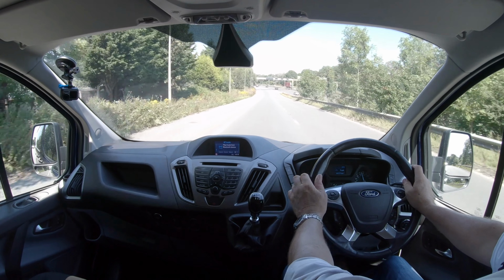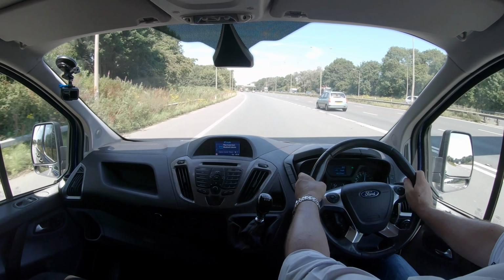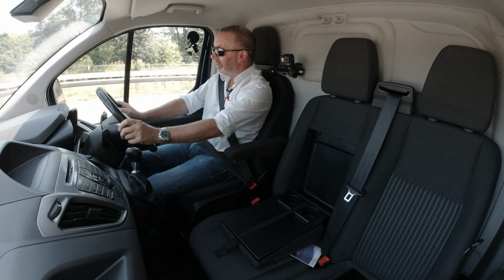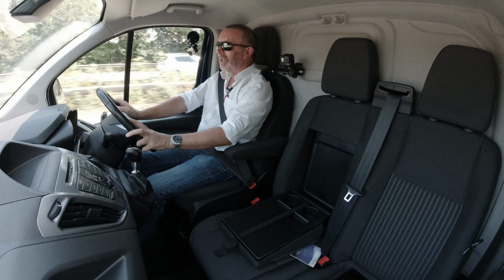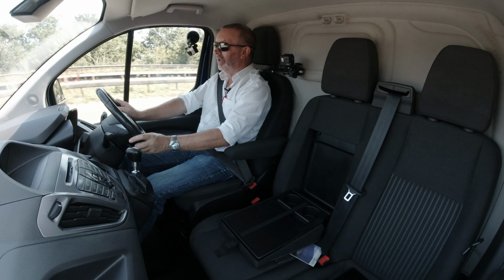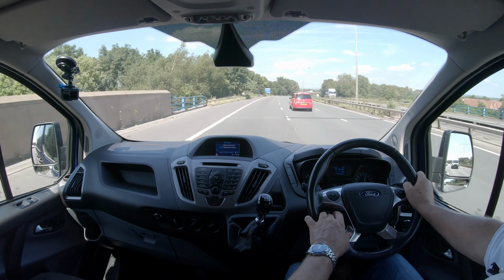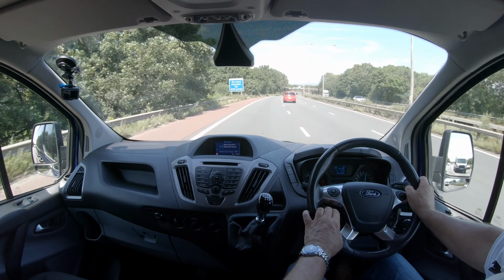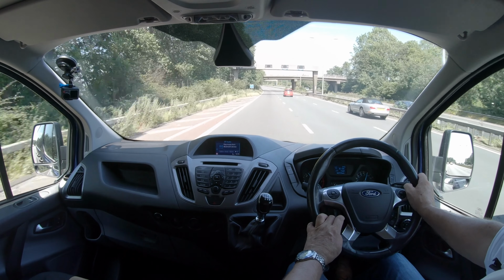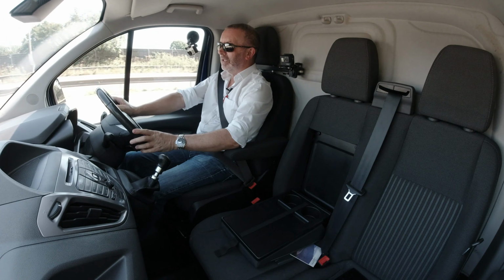Test the cruise control. I do long for the old days. That's it on, and that's it set. So switch on with the centre bit there, and it's kind of like a rocker switch. Then I click the top and that's increasing the speed. So we're at 70. I'm only in fifth there, stupid boy. So I'm in sixth there. We'll just resume.